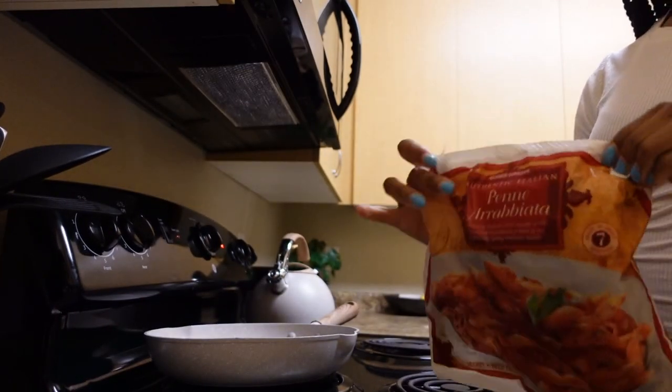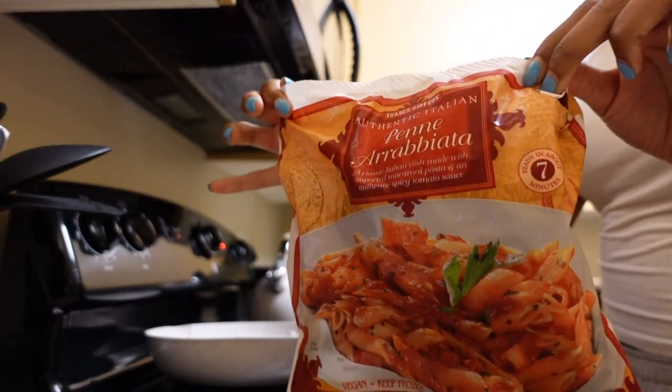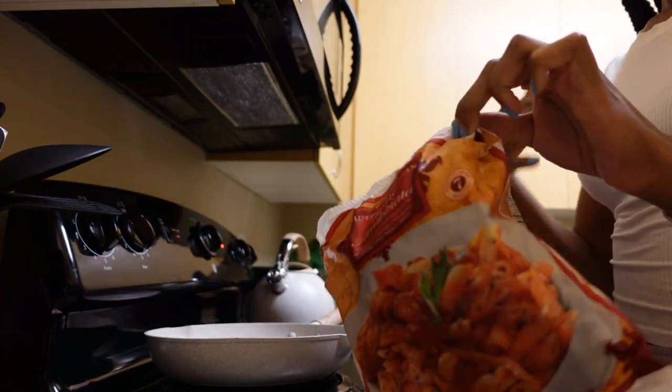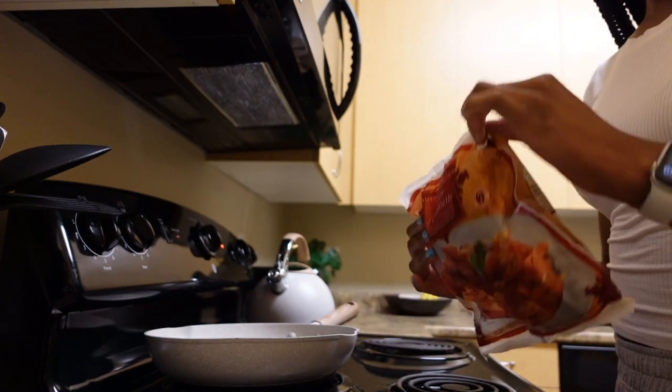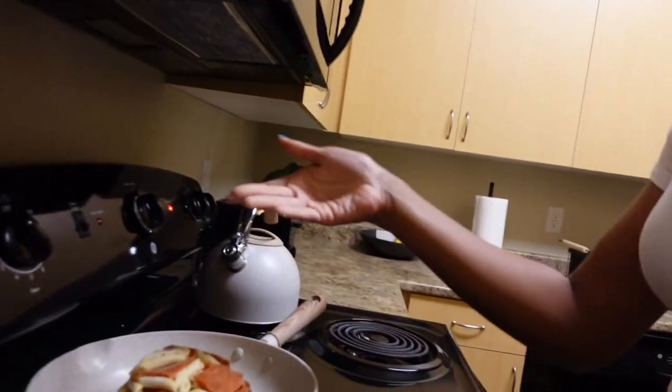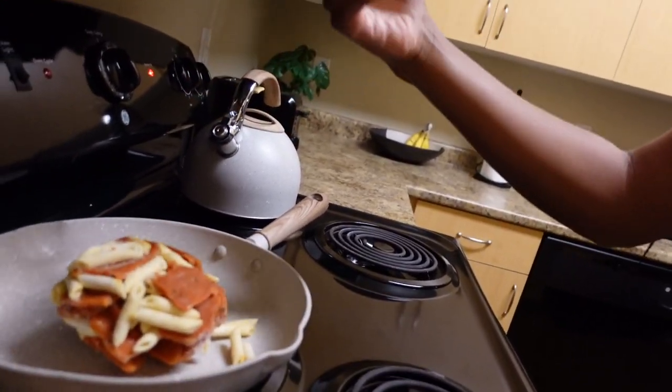So I buy this Trader Joe's pasta exactly for moments like this. You just pour it in there and let it cook. You don't need to add your own sauce or anything. Oh. You just let this little slab do what it needs to do. It could have all been so simple.